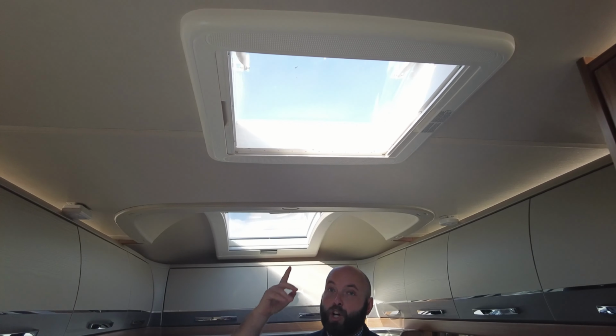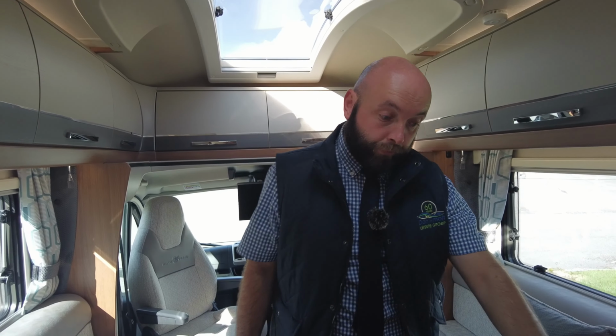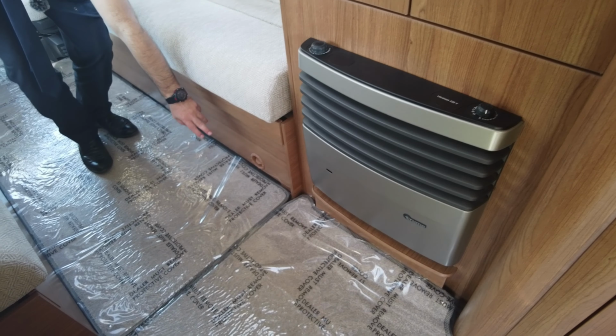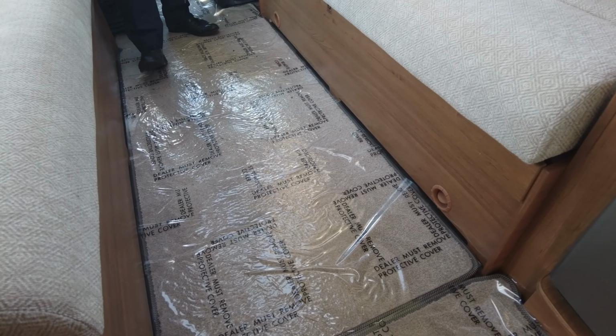So overall, we've got two skylights, and then you've also got an extractor fan, which we'll look at in a minute as well. Okay. Just below us, you've got your main part of your heating. So you've got your radiator system. And then just coming back here, you'll also see the outlets for the remainder of the blown air system as well. The heating control panel for that is just up here.